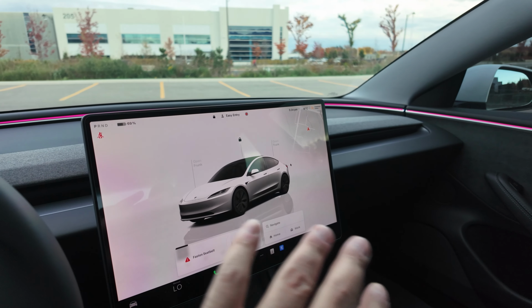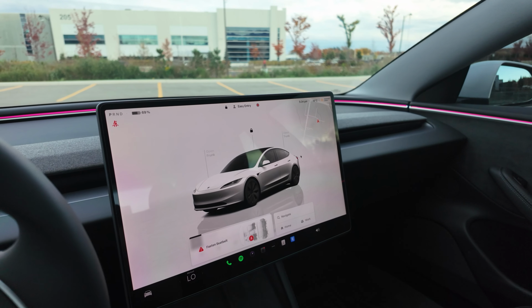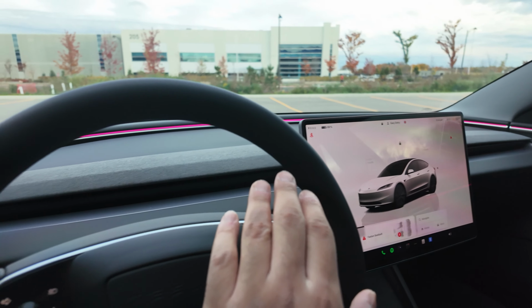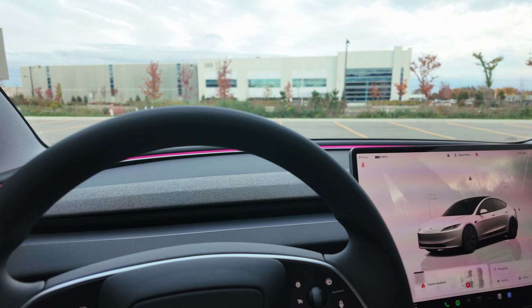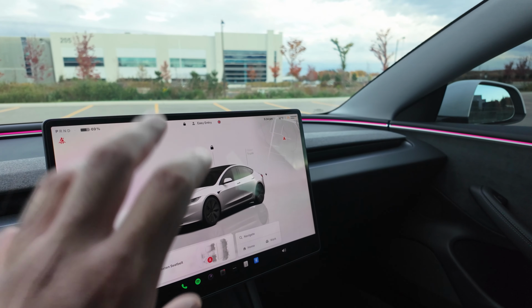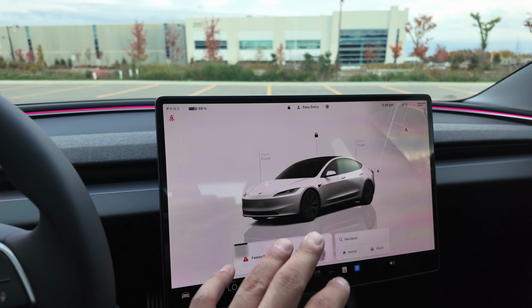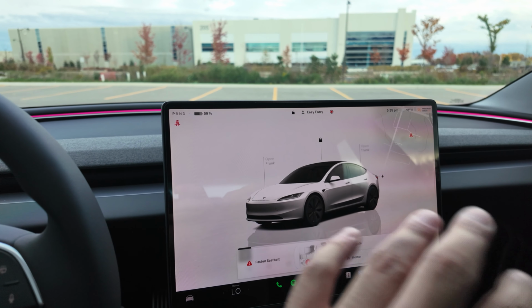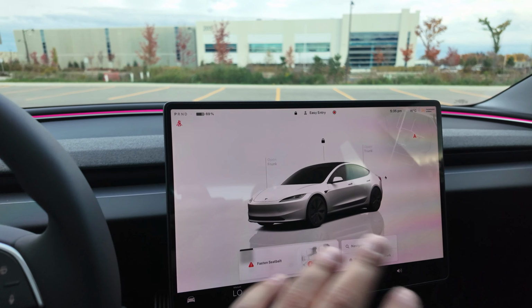Now, the next thing that you really have to get used to and you really got to get to know is your touchscreen. This is the heart of the car. As you know, there's no cluster area here, none of that stuff. It's all done through here, and all of the information is displayed on this screen. And honestly, even though there's a ton of information packed into the touchscreen here, once you play around with it and you kind of get to know where everything is, it's super easy to use.